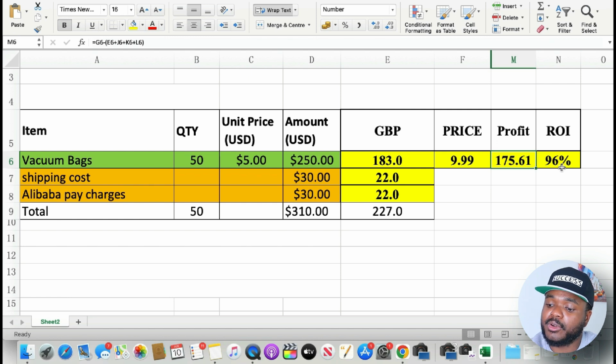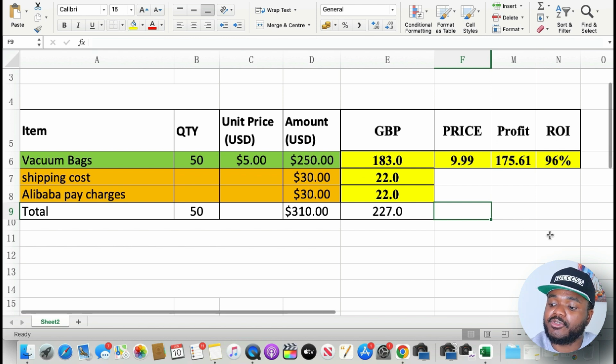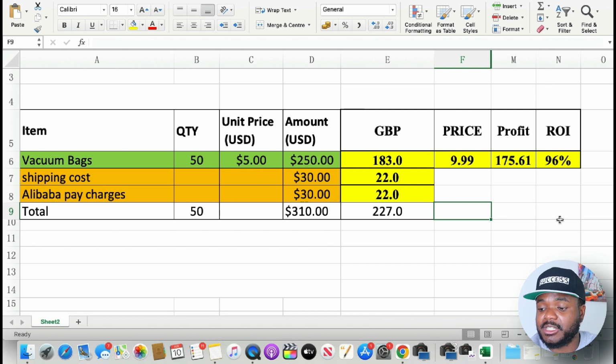And that's all going to be dependent on how much it's going to cost me for the item and how much I can realistically sell the item for. So these are the things that you need to make sure that you're doing before you send any money to any supplier for any product, because you need to make sure that you're getting a decent return on investment. Now, the way that this spreadsheet works is that it's got all of the eBay fees already in it.